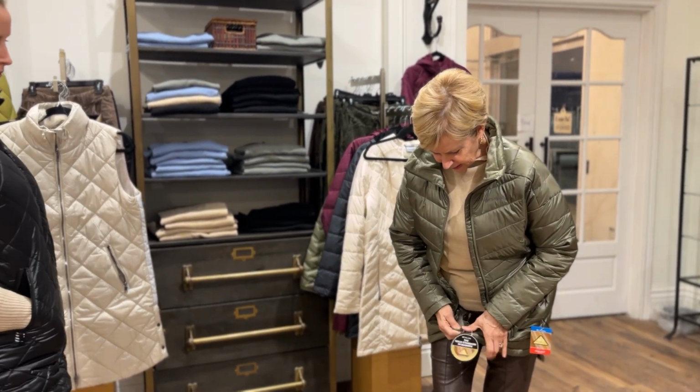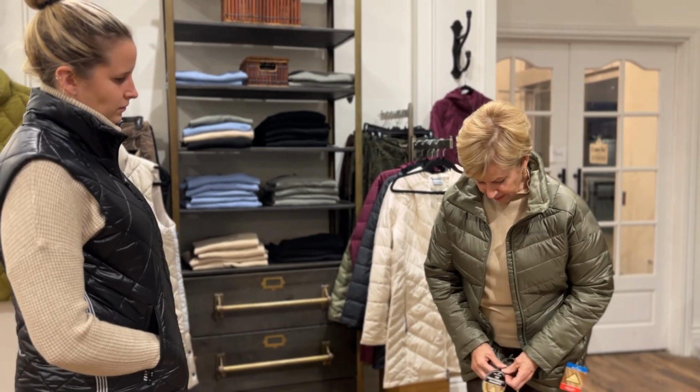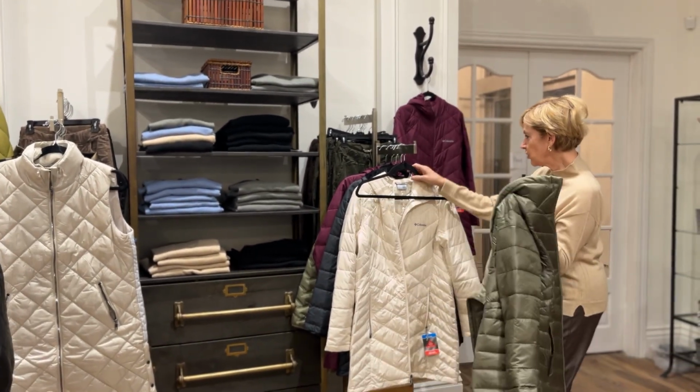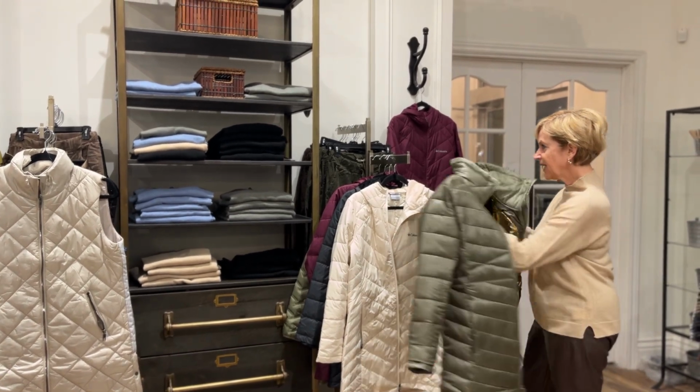So that is the top of the line on the Omni-Heat. And then we have one more I want to show you. We'll go back to Emma and her vest.